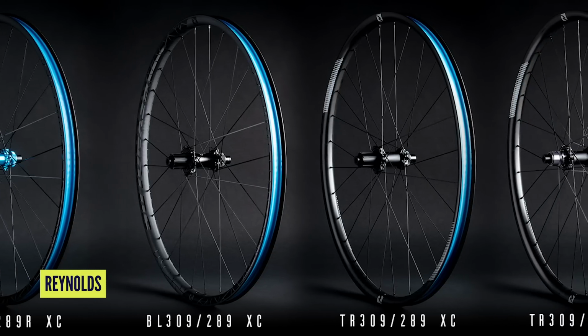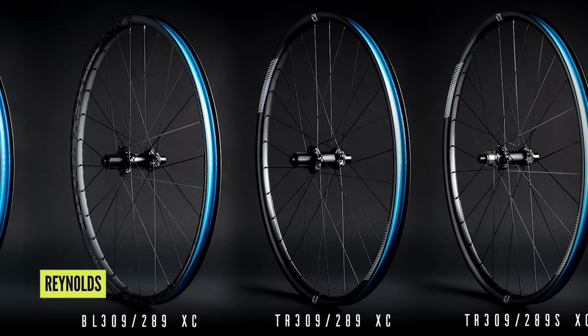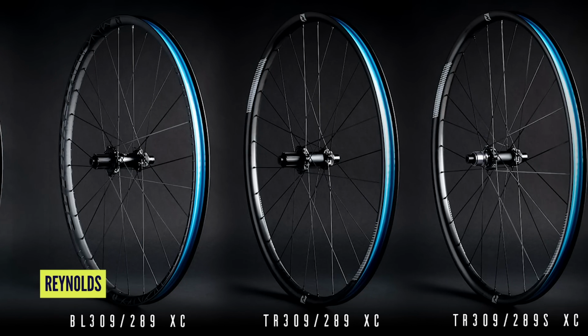So that's very cool. And then there's TR and the TRS. So they use a slightly cheaper layup on the carbon there. They call it the PR3 construction. Now they've got 2 different hubs on them. They've got one with 5 degrees and 6 pulls, and one with 10 degrees and 4 pulls. So they really are kind of trying to cater for every style of option of rider there.